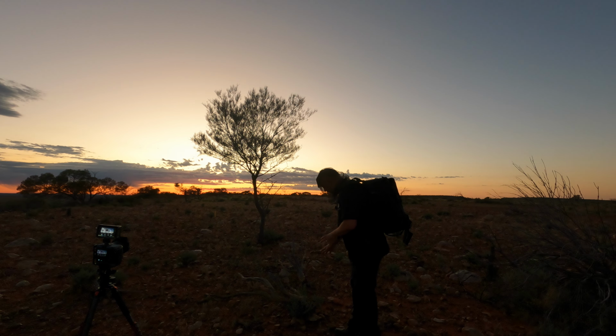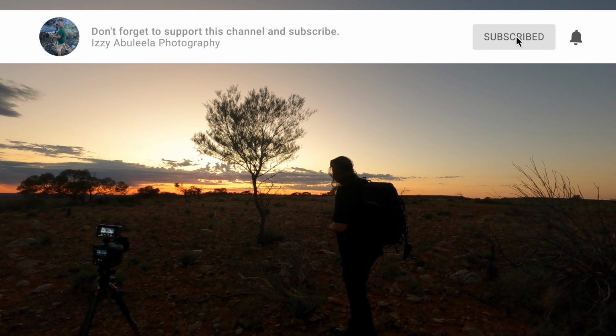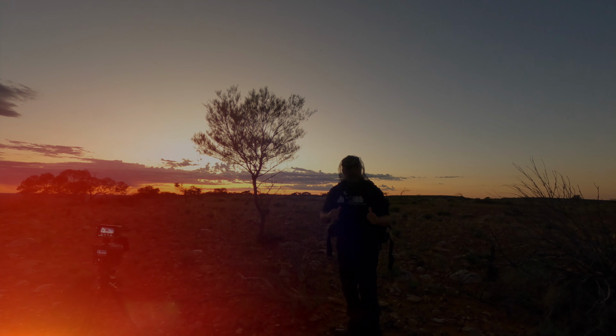I have focused firstly on this beautiful little foreground, this old scrub here, and then in on the tree that you see there. And that really formed the basis of this composition. So the foreground leading you into the tree with the sky and colour in the background. So I did both landscape and portrait orientation. Hopefully you'll enjoy them as much as I did taking them.